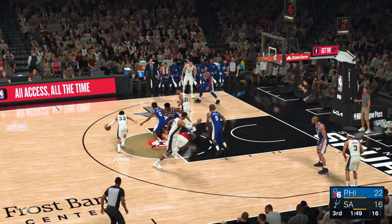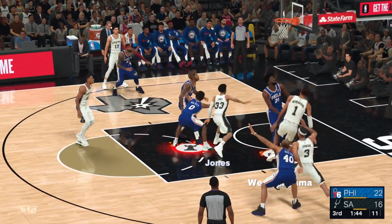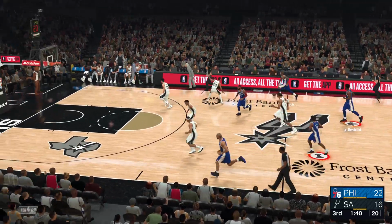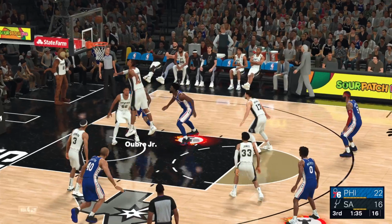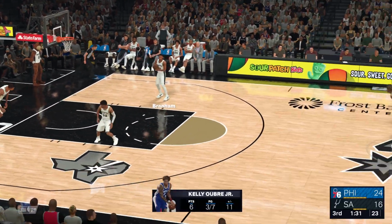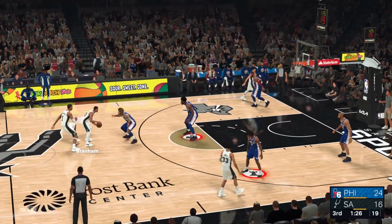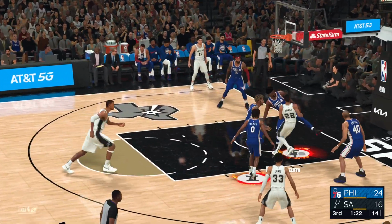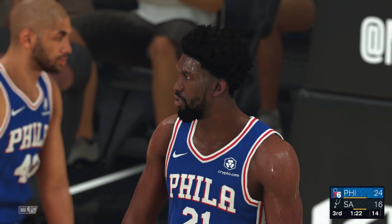Outside, Jones. Pass to Wembanyama. Rebound by the 76ers. Embiid's got rebound number 8 here tonight in the game. Here's Oubre. It's good. Oubre's got the lead up to 8 now for the 76ers. How about that move? You'll see very few players able to pull off. Just sensational stuff. And the rejection by Embiid. And how about the anticipation from the big fella?